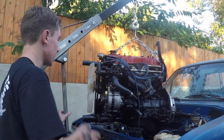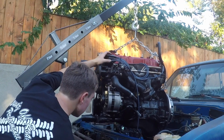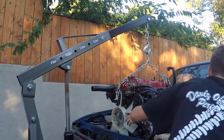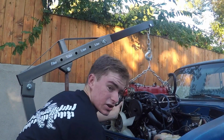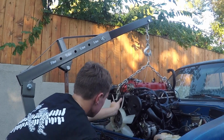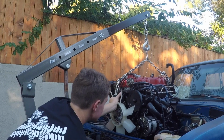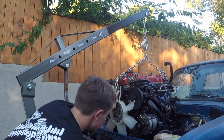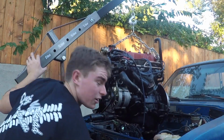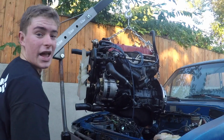I'm going to try and swing it out and in as I lower it. Hopefully we'll... So I basically have to adjust how this motor is going to sit on the hoist here, so I can actually get it to clear the clutch into the transmission, which means I have to pull it out and start over.